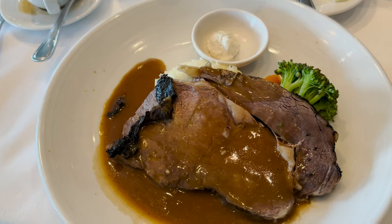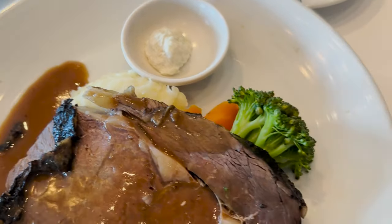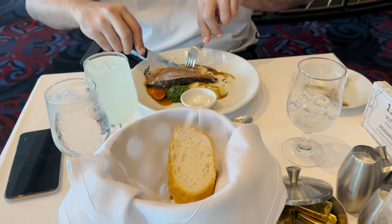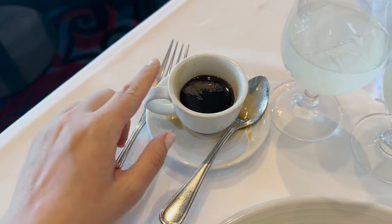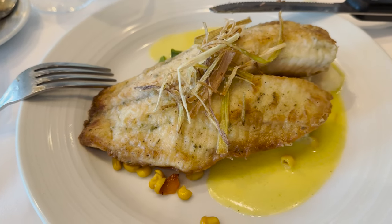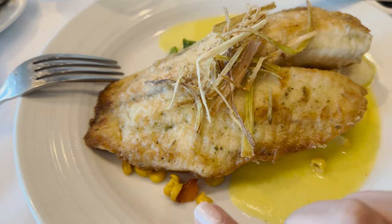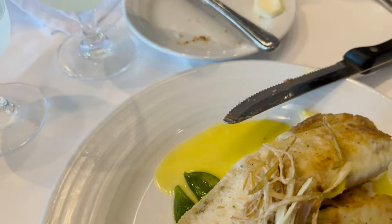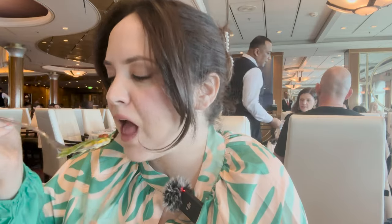Wow. This is the short rib. It has mashed potatoes, veggies. Mr. Sandy and Wendy got the same exact thing. Lifesaver, literally, because I'm jet lagged, I admit it. Yum, yum, yum. So this is what I'm having. This is fish. I am not picky with fish. It has a little sauce. It has corn, garnishments, snow peas. Can't see it from here, but it's not bad. I think it's good. The sauce is really good.